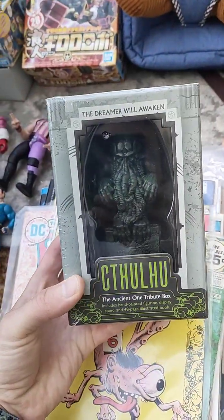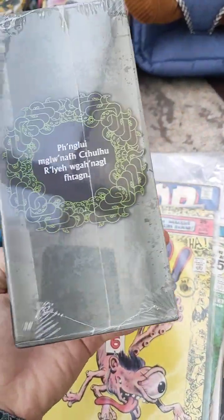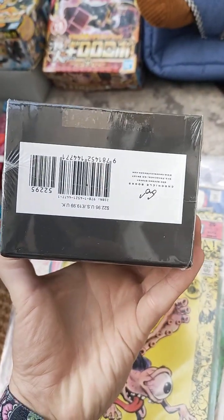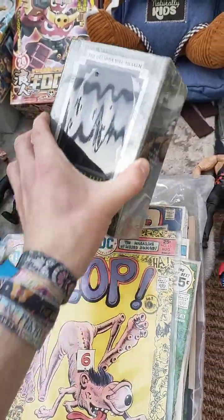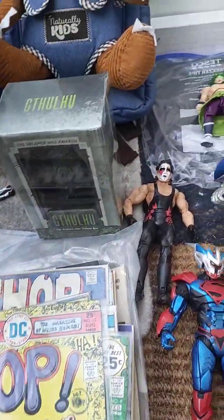Picked this up, this Cthulhu, the Ancient One tribute box. Asked the fella how much, he said 3 quid, it's all sealed. Offered him 2, he said no. On the bottom it says $19.99. Got home, saw on Amazon they're more like 15 with free delivery. Still 3 quid for a nice little Cthulhu statue.